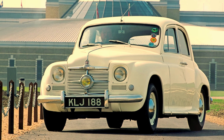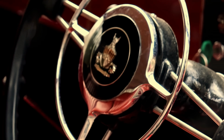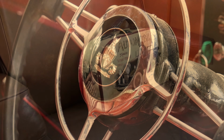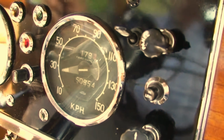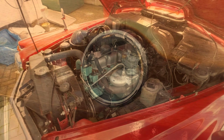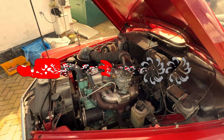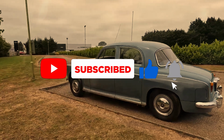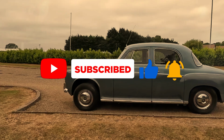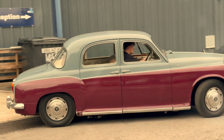Traditional Rover buyers were horrified, but this controversial beginning launched a car that became Britain's most dependable companion for doctors, lawyers, bank managers, and professional men throughout the 1950s and early 60s. This is the story of the Rover P4, affectionately known as Auntie Rover. A car that started with controversy, evolved through constant refinement, and earned a reputation for reliability that still resonates 75 years later.